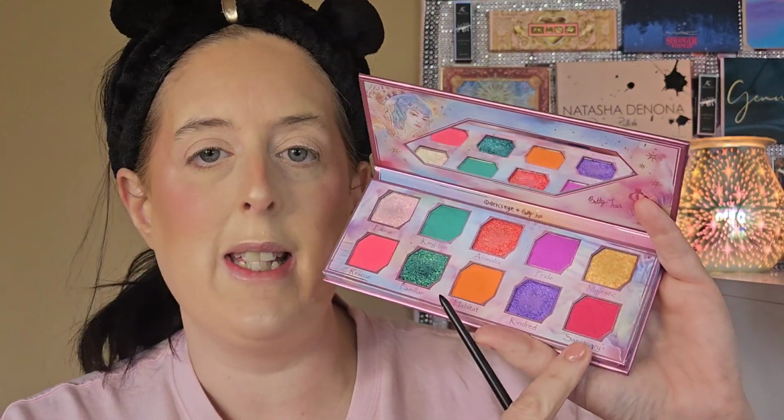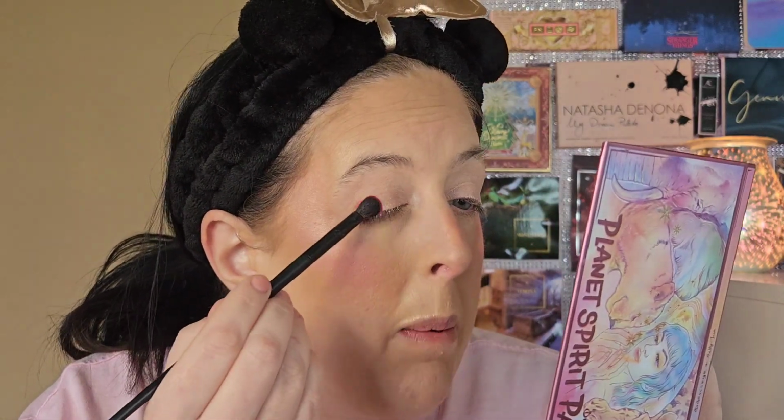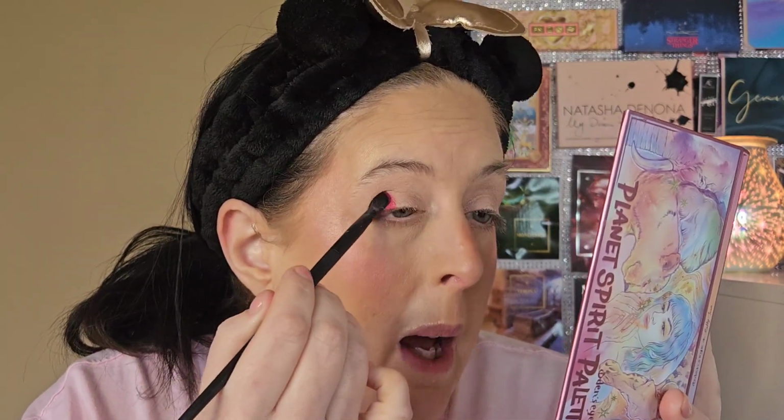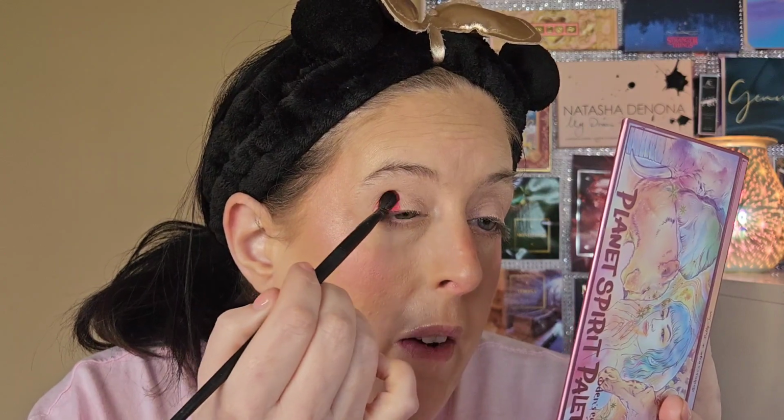This was the one that I liked least out of the whole three, so I'm definitely going to give it another whirl. Let's have a look. I think I might do a halo eye today. I'm going to start out with the shade Sanctuary, and we're just going to stick that on the outer corner and the inner corner. I might try and deepen it up a little bit with the shade Pride. There's not much depth. I really like this colour though. I'm feeling very pinky today.